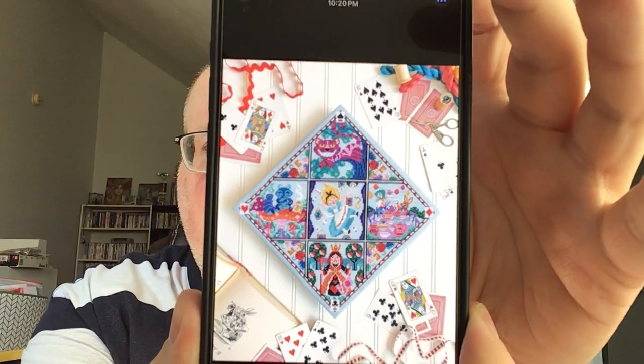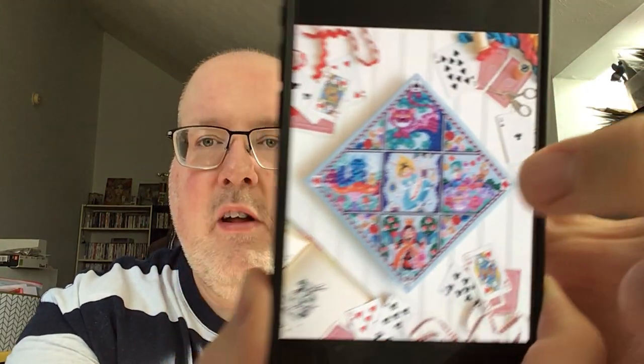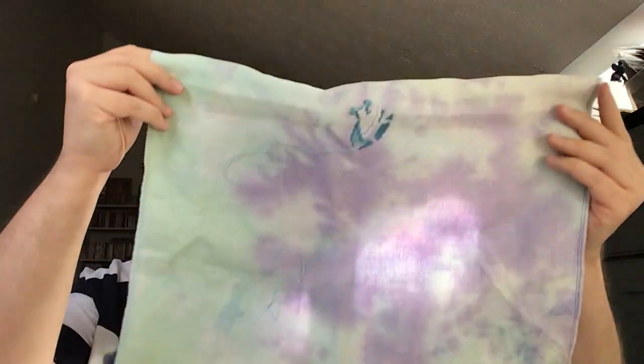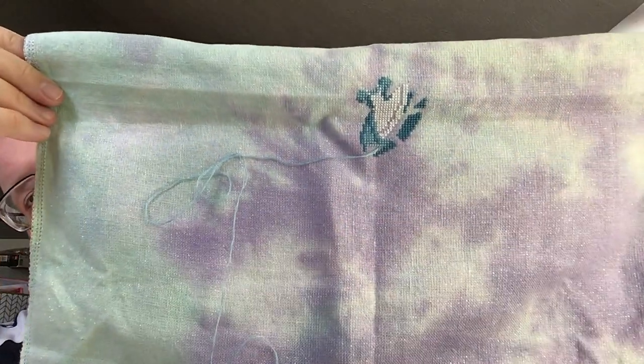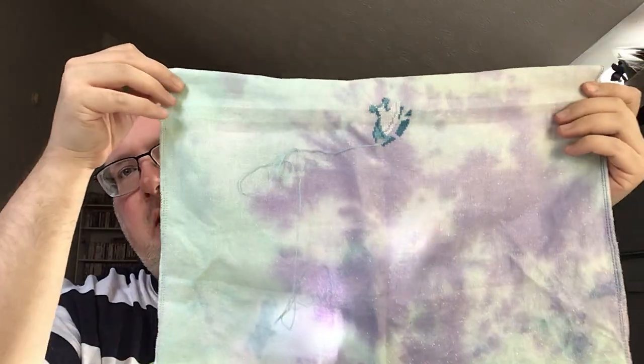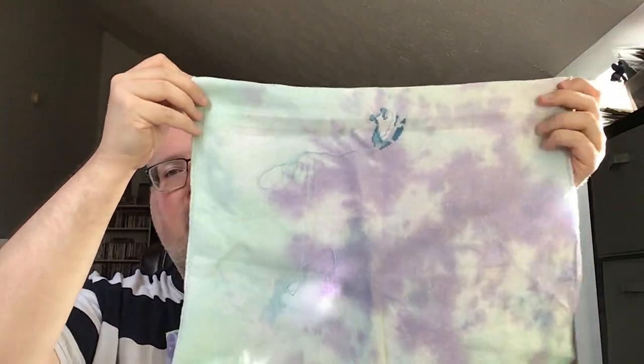The first WIP that I worked on was the Satsuma Street Alice in Wonderland SAL. When I started, I had just done the white in her apron. I'm not 100% sold on my fabric choice, so I think that's what's deterring me. But I did stitch some blues in her dress. The fabric is Avalon 32 count opal linen from Under the Sea Fabrics.